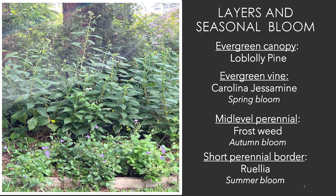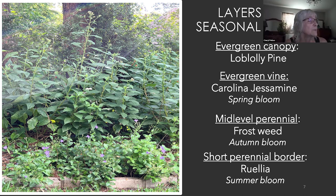This slide shows a different concept of seasonal bloom using layered plantings. In the back middle is one of the loblolly pines. Carolina jessamine is growing up from the base, and it is covered in bright yellow blooms in early spring. The tall perennials in the middle are frostweed and also known as white crownbeard. These are excellent nectar sources in the fall. The native Ruellia in the front have pretty lavender blooms during the summer.